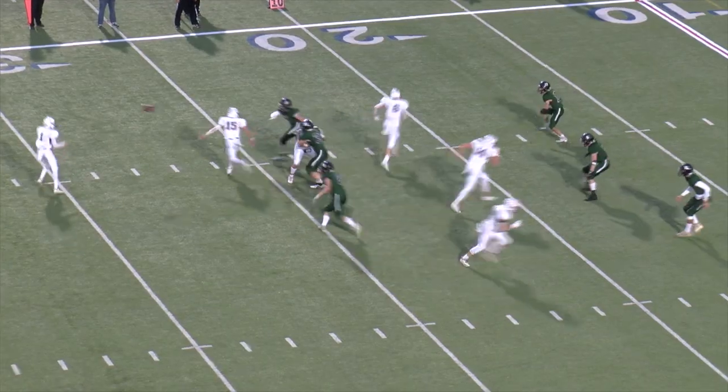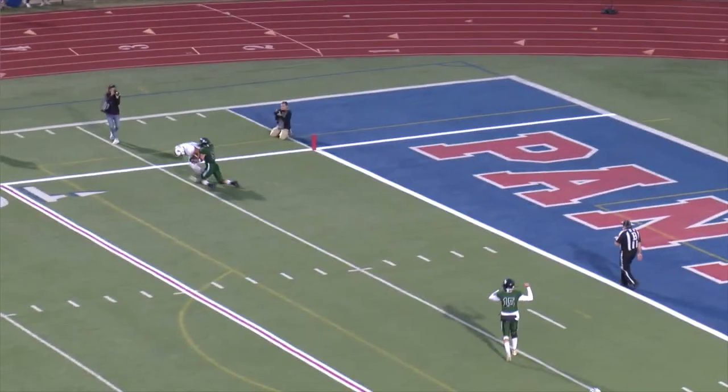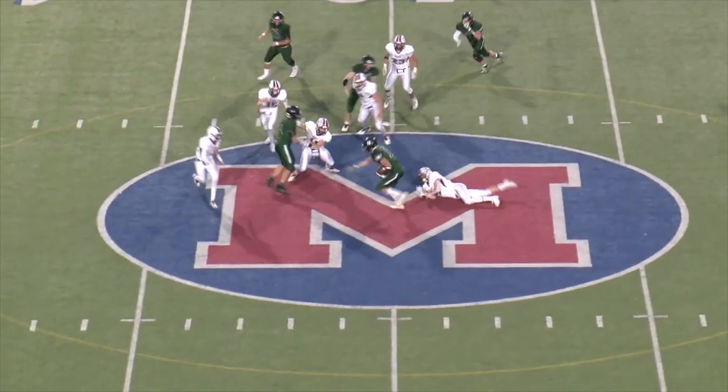Under center this time. They give it back to Estel. Throws it into the end zone. Did he hang on to it? Yes, he did. Breaks the first tackle.